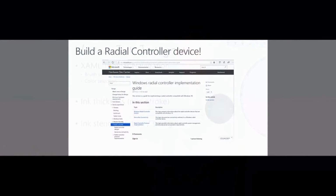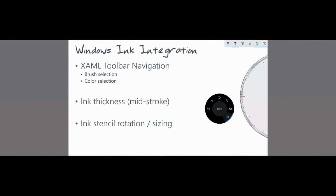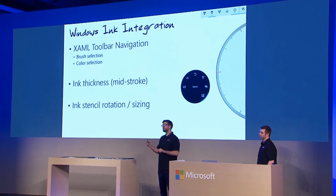Once you have a device that's Radial Controller compliant, then users have the flexibility to use it in a lot of different ways. With Windows Ink, we have deep integration using the Ink toolbar. It provides users the ability to navigate that toolbar without needing to go up to the toolbar. They can do things like change their brush from the ballpoint pen to the tilt pencil that we showed earlier, or change the color of their strokes. They can also change the size of their ink very quickly with a flick of the wrist, but they can also do it while they're writing to create very drastic pressure effects that can create fun effects for calligraphy.